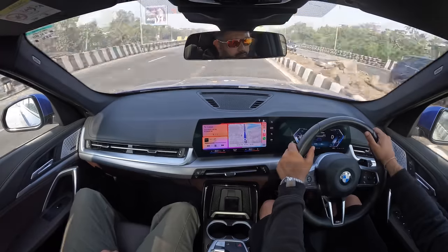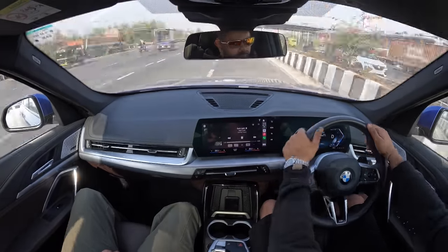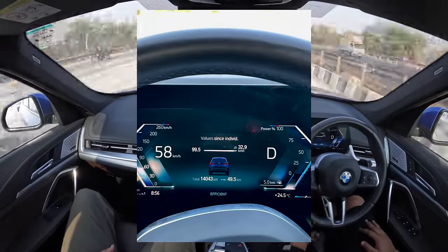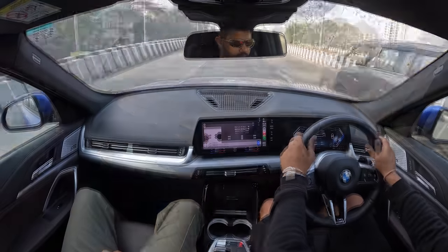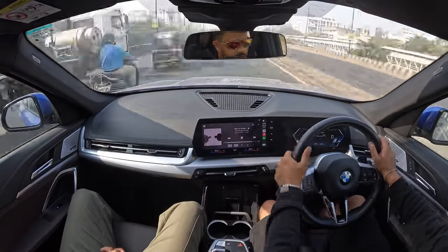The mild hybrid system has also allowed the X1 to get some ridiculous fuel economy numbers. On our way back to the BMW service station in Navi Mumbai, we were able to extract a very impressive 32.9 kmpl from the X1. Basically, the fuel bar didn't even move, and if you do the calculations, more or less we did a 100 km journey in only 3 liters of diesel.